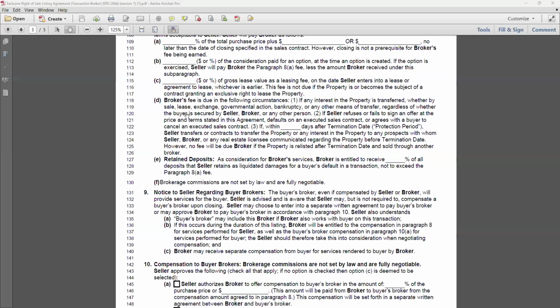Okay, let's say a bankruptcy happens. You can technically have earned your commission. Okay, it doesn't matter who brought the buyer to the table, you get paid. So this is why you want to use the exclusive right of sale.